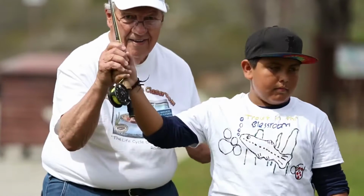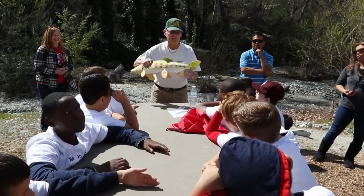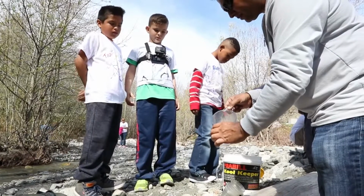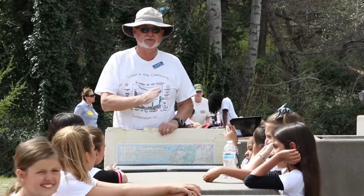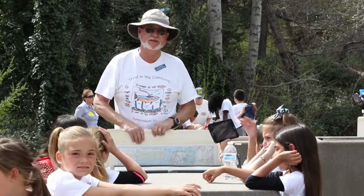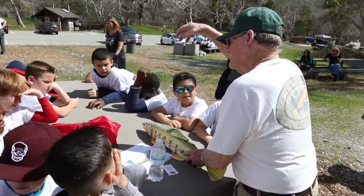We want them to realize that what they do in the classroom can definitely relate to the reality of the field. We hope that they learn something about taking care of the forest. That's important to all of us because we also do some volunteer work with the Forest Service. And we think that that's really important that they learn about that.